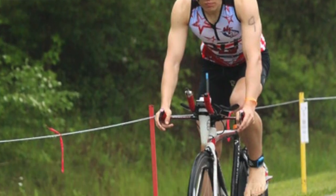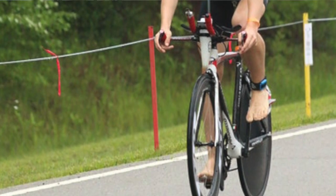Also, take into account any considerations for your bike. Perhaps you have E-tap on your bike, so make sure that you're keeping it charged so that you don't have any issues with your gears.